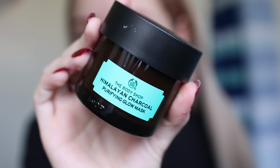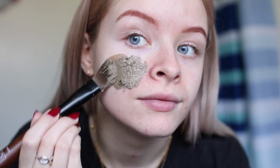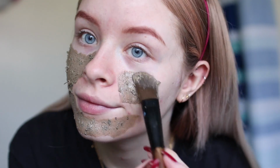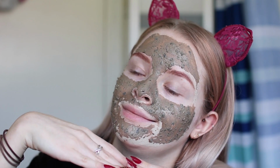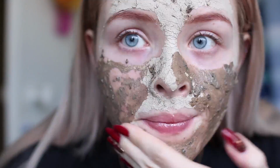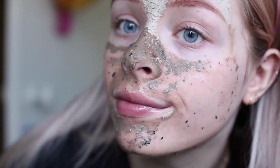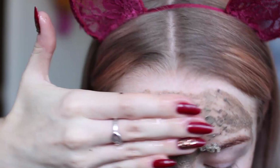So I just washed my face with the scrub, and then I used the face mask. I just painted it all over my face with, I think it's actually one of the Body Shop face mask brushes, waited for it to completely dry, and it completely tightens your face and you literally can't move your face. Not permanently, just while the face mask is dried. Then you wash it off, and I just use a bit of warm water and scrub it with my hands.